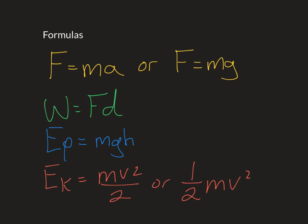There are a lot of formulas here. You do need to know how to rearrange them. Please make sure you're doing the practice work, and I will talk to you guys about this stuff on Tuesday.